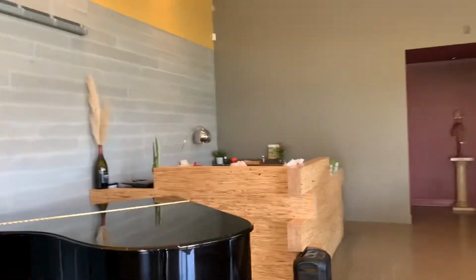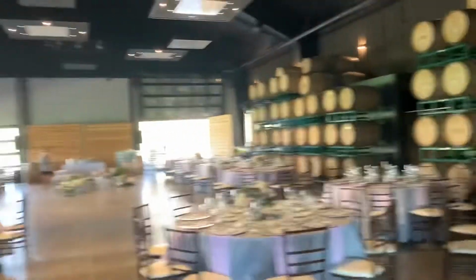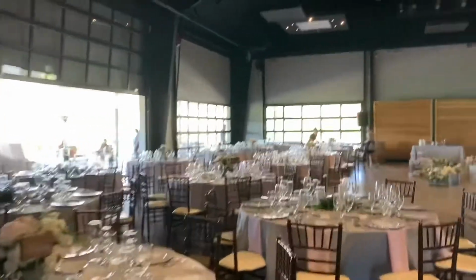This is the main lobby area. They have a bar out here. And this is the reception area. Bunch of wine barrels. Complete part of the theme.